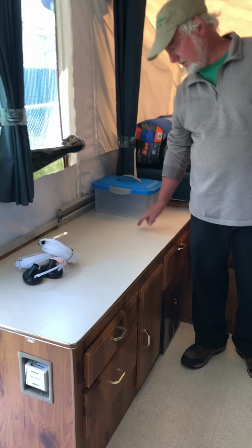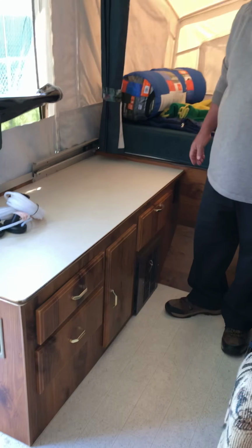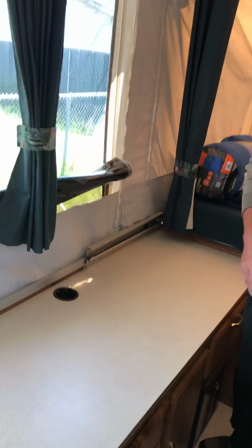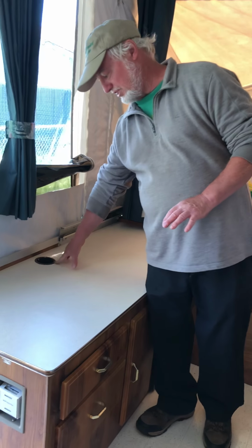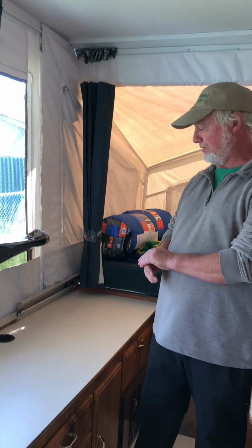Here we have another counter, and this is where the 2-burner propane stove would sit if you were going to cook inside. But like I said, we don't cook inside, because we try to keep the smells outside. But this is where it would sit. It has a quick disconnect coupler for the 2-burner propane stove.